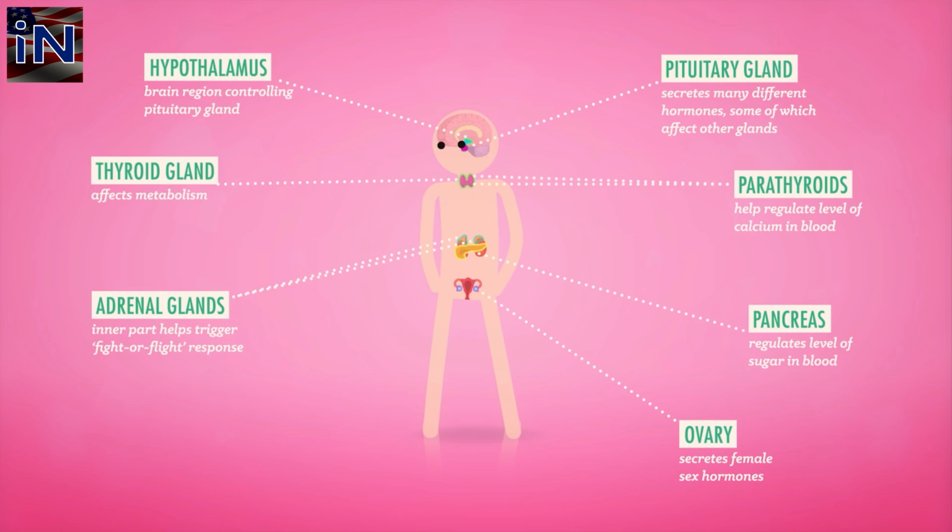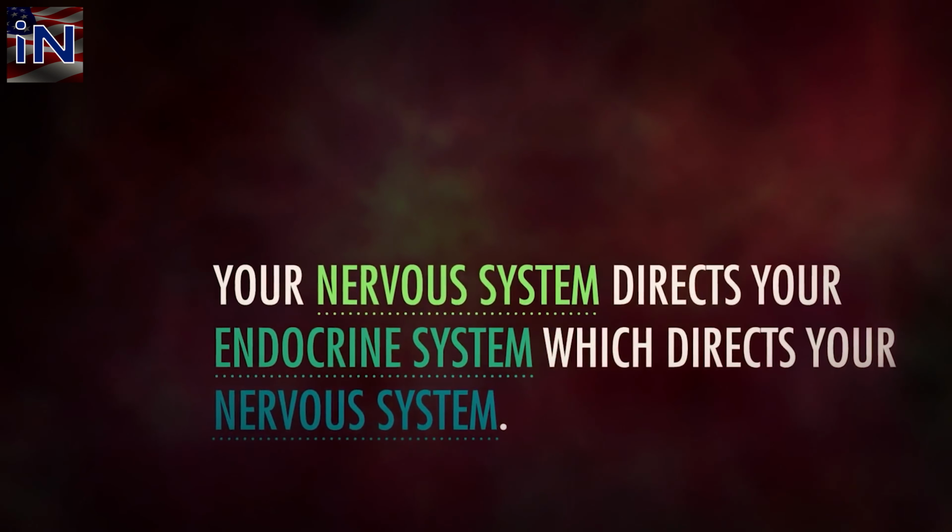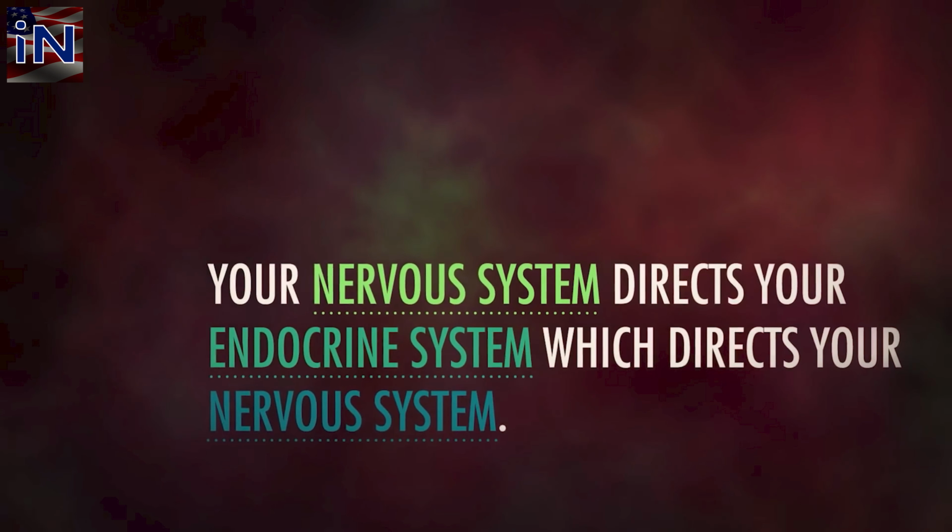The whole deal is a feedback loop. Your nervous system directs your endocrine system, which directs your nervous system: brain, gland, hormone, brain. And of course, each of these systems is fantastically complex, way more than we can get into here.